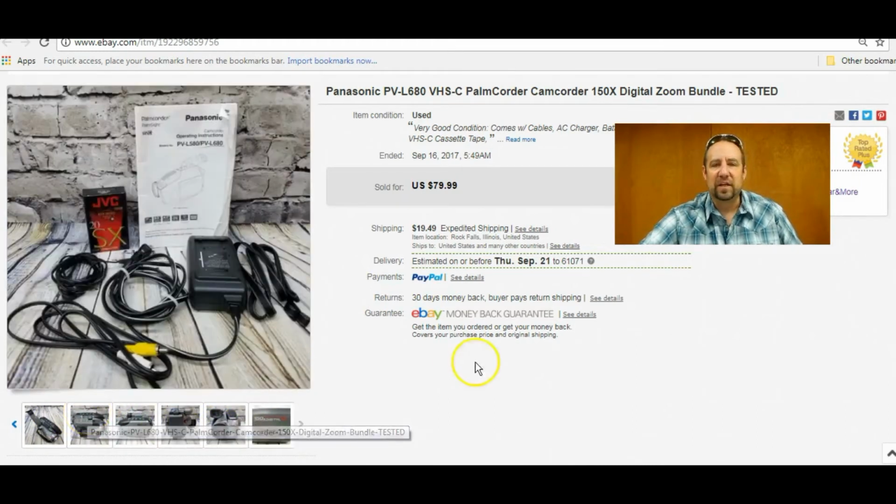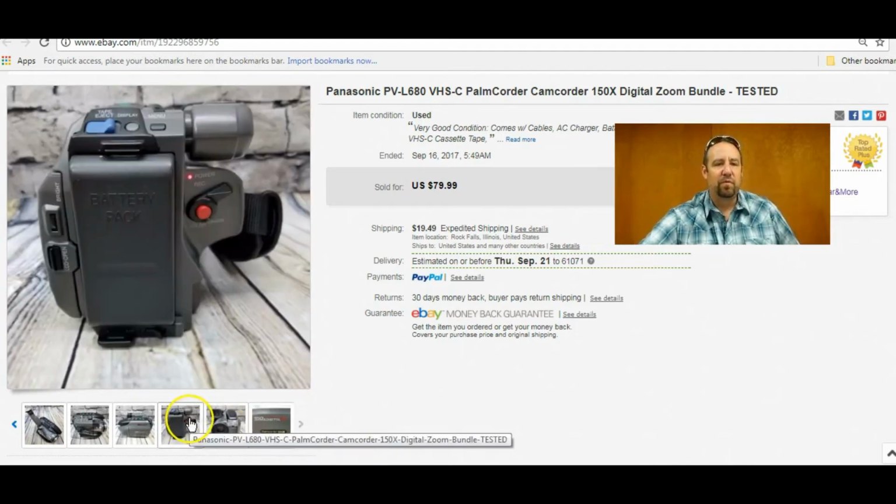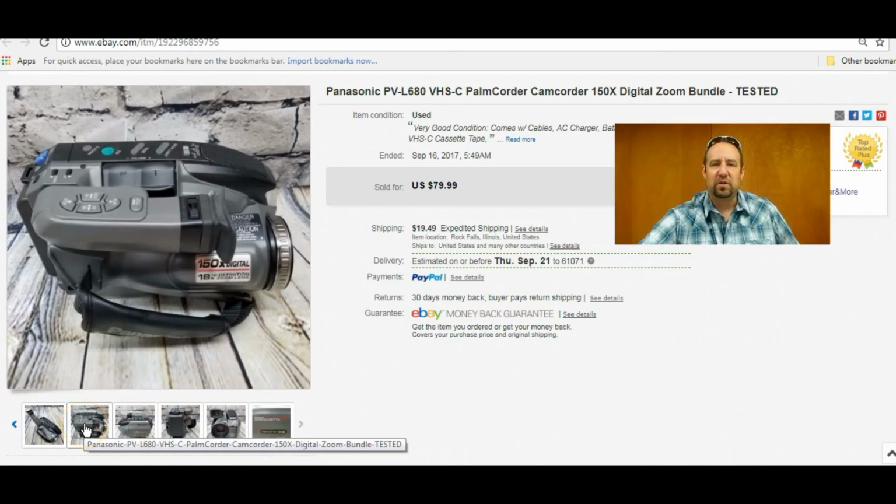So this thing here, like I said, went for $80 plus charge buyer $20 shipping. So basically a $100 sale. It's probably about the third or fourth one of these camcorders I've sold this year. It's the only Panasonic, but the Sony ones with the night shot or night vision, I've sold 2 or 3 of them already this year, and they've both been about $100 bills.